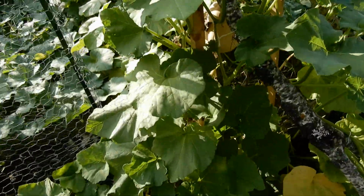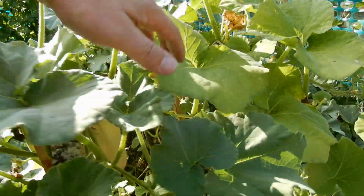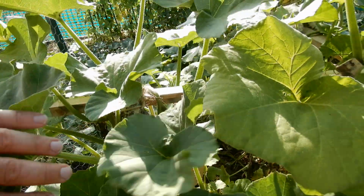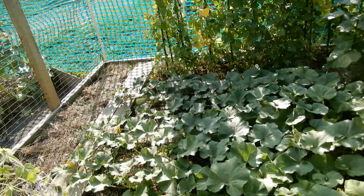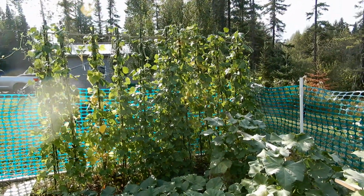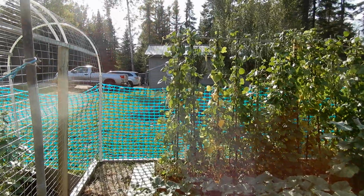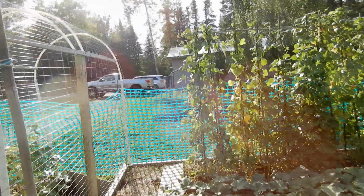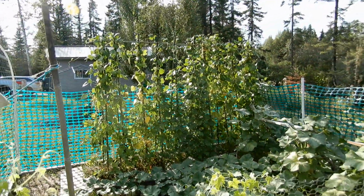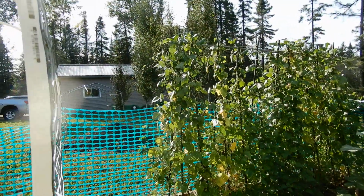They are still a little bit smaller than normal. Some of them are starting to ripen up, but we'll see how long this plant can hold out for. We've been harvesting the beans, but they look like they're shutting down. I don't think we'll be getting another harvest out of them. So beans really below what they produced last year.